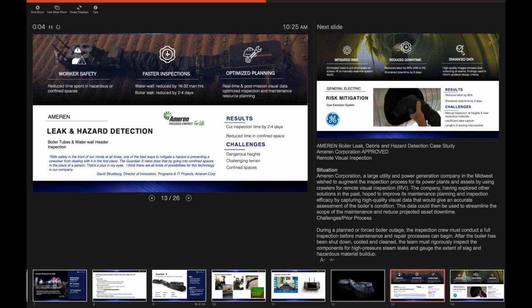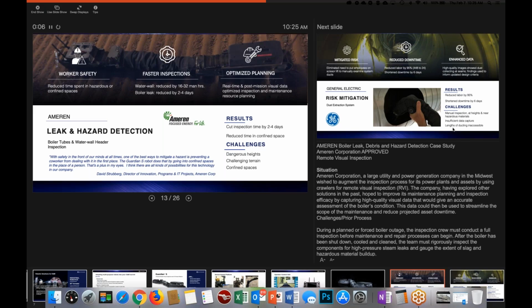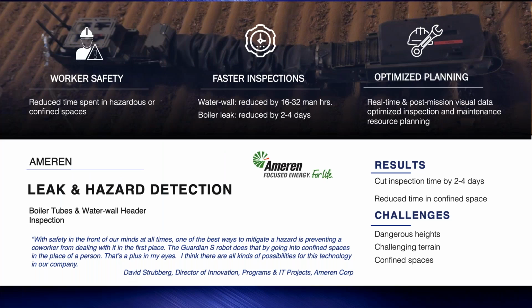So Ameren believes that by being able to make such informed decisions, it can shorten the time boiler units are out of service, and more importantly, help minimize their O&M expenses. So armed with both real-time and post-mission visual data, they can now gauge the extent of damage and repair needed, enabling their teams to optimize their inspections and maintenance, planning with more accurate cost and downtime estimates. Because again, it's all about that planning.